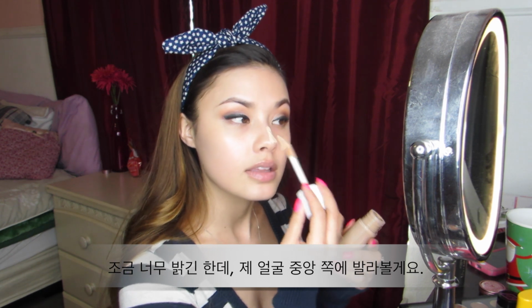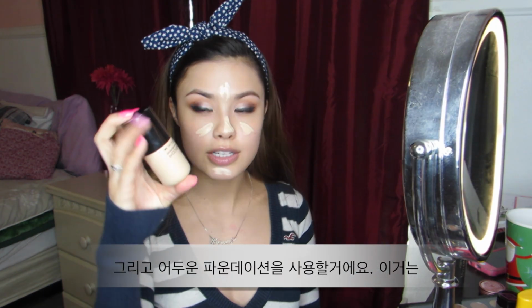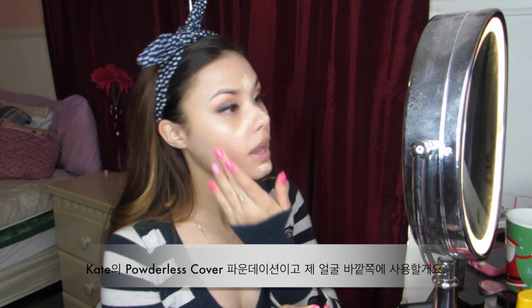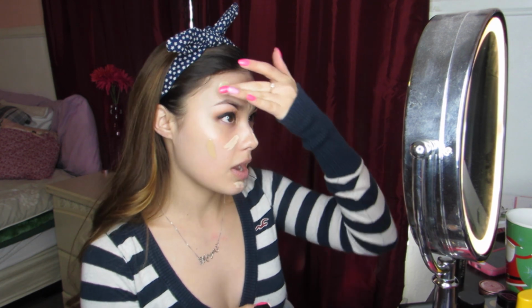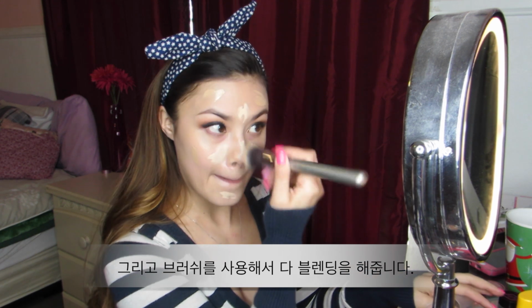So what I do is I actually just put it on the center of my face, and then I use a foundation that is a little bit darker. This is the Kate Powderless Cover Foundation, and I just put it on the outside of my face, and this is like my version of contouring. And then I just go back and blend everything together with a brush.